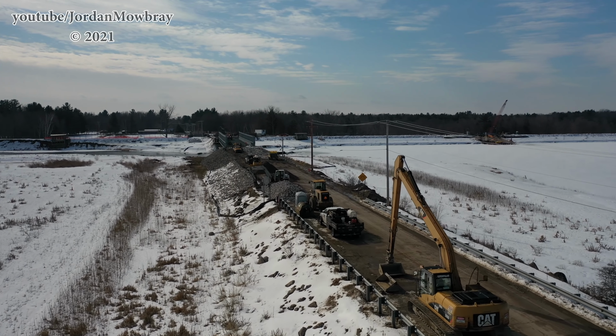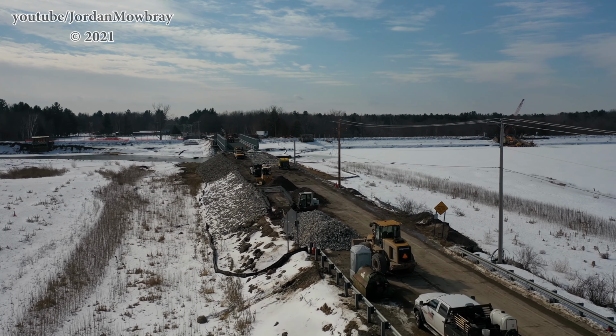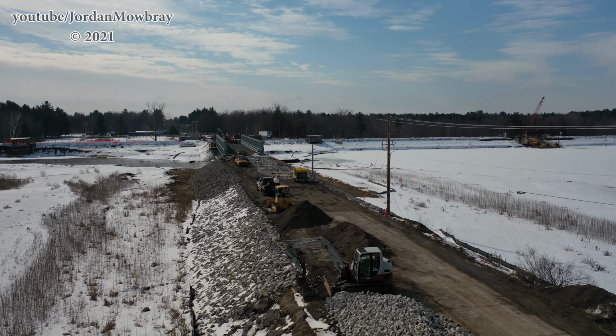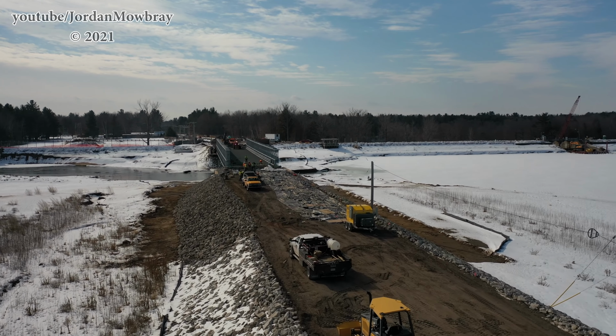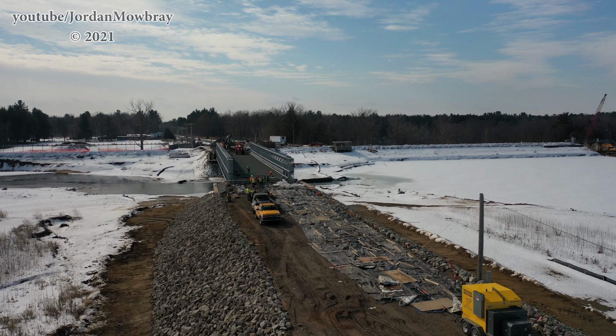We can see a little bit of the equipment laying here. Nice large pile of medium-sized riprap there. You can see how much riprap was laid in place before the snow hit and how much they have finished after the snowfall. Again, we can see the tarps with the hoses laying under them there, trying to thaw out some of that frost.